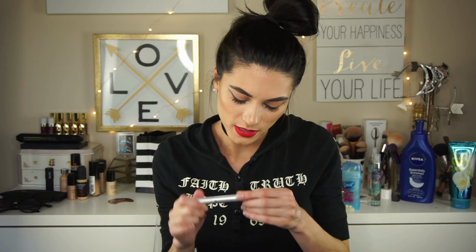So this is a lip lure, a hydrating lip lacquer, in the shade Fancy. This is different because it kind of reminds me of an old school lipstick, lip gloss type thing, and I think that's why I enjoy it. The color is beautiful and it's got a nice sheen and shine to it. So this was a good one for me.